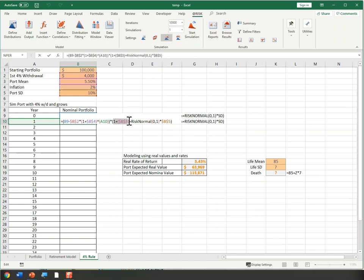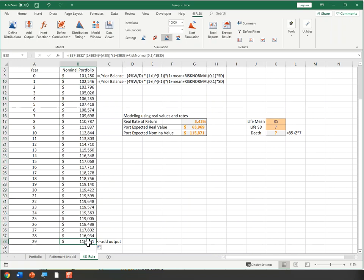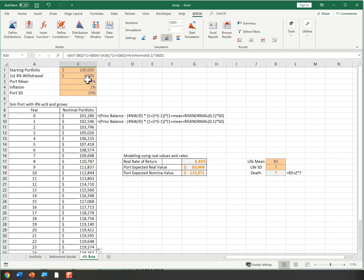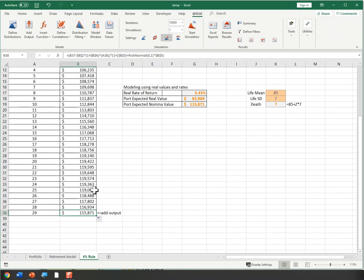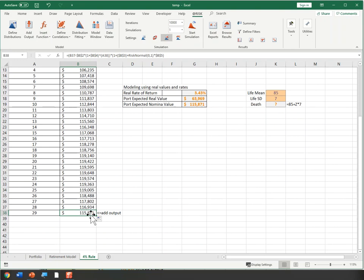That portfolio will then grow at 5.5% plus a random shock, 0 mean, 1 standard deviation, times the standard deviation. I can then copy that formula down. This tells me how much money I expect to have at the end. Now, it's not surprising. My portfolio is earning 5.5%. I'm only withdrawing 4% a year, but then that 4% grows. So what you see is it maintains its value over time. Its nominal value, all right, in real terms, it is getting smaller. However, let's make that an output.